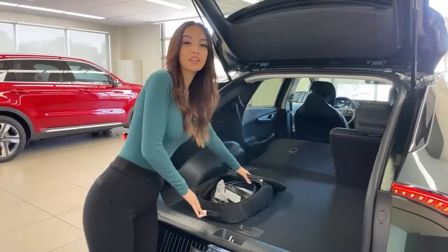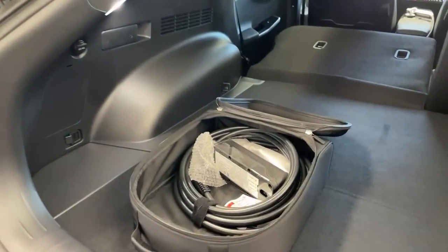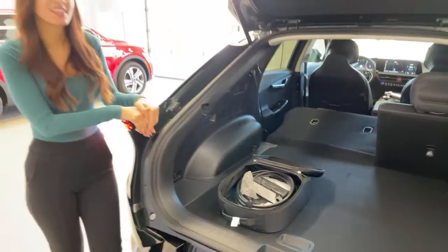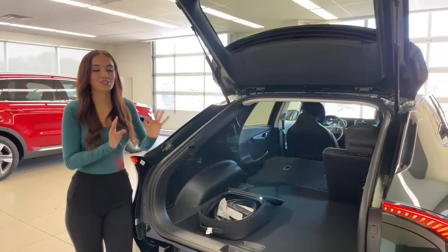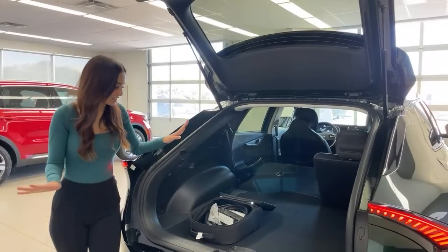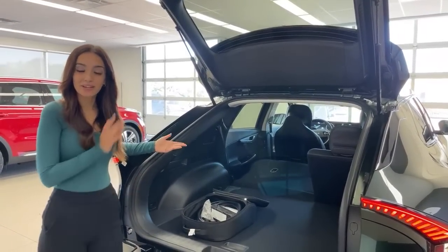So this is going to be your level 1 charger. This is typically kind of a backup charger. You wouldn't really want to use this every day unless you don't drive your vehicle much. It takes 68, oh my gosh, 68 hours to charge from empty or from fully depleted. So definitely not the best way to charge, but it does come with the vehicle.